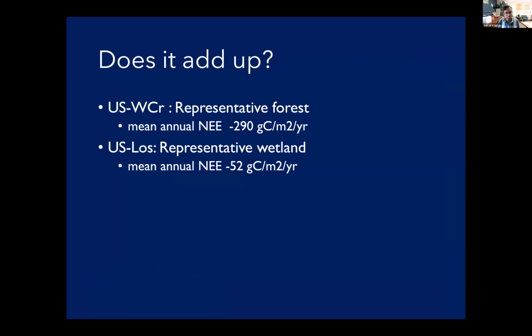And we can ask questions. Well, I can go download the Ameriflux openly licensed data sets for each of these and calculate the gap-filled mean annual net ecosystem exchange. And for the forest, we have a sink, like most of the mid-latitude forests that we have in the Ameriflux system, negative 290 grams carbon, pretty typical number. It's big, but typical for a regrowing mature forest.